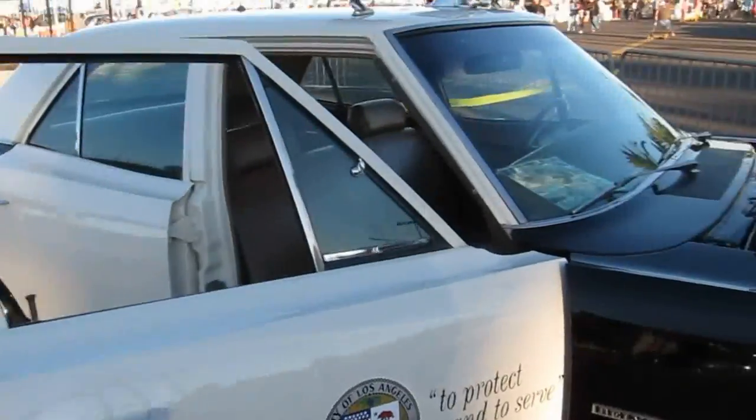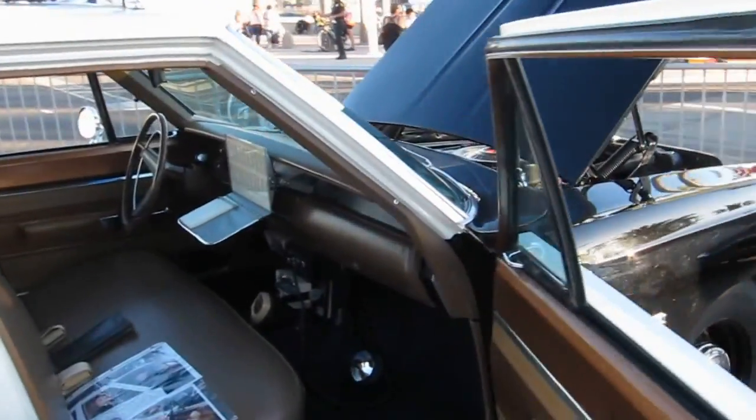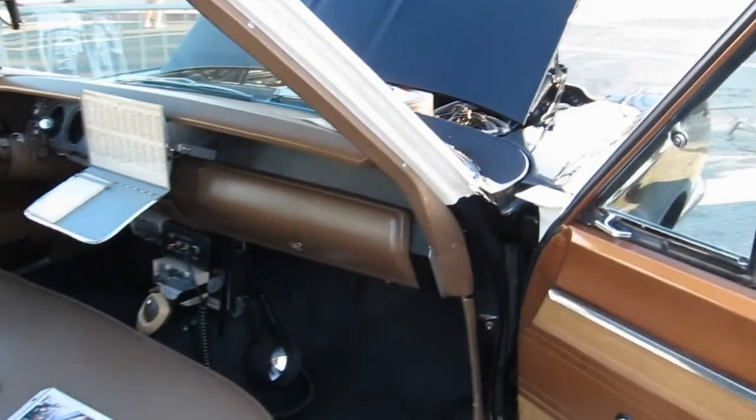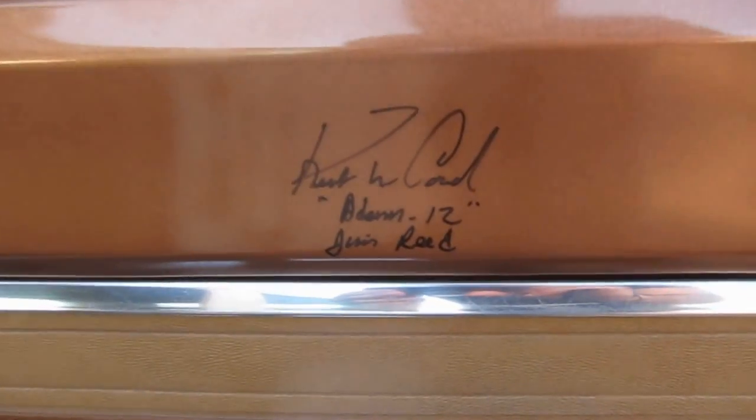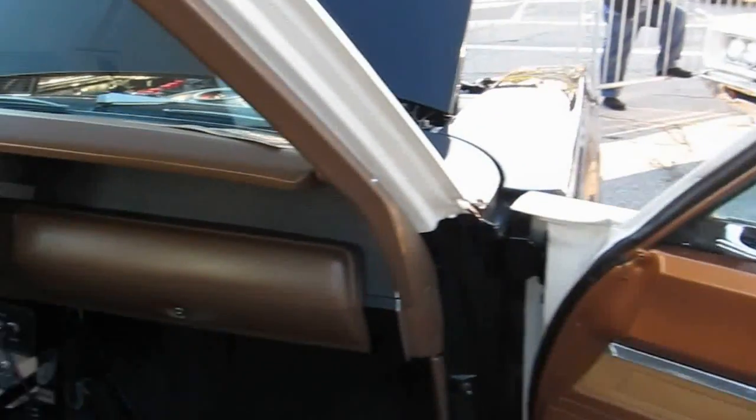One of the important things on the car is the hot sheet desk, and LAPD had these in their cars starting from about 1958 to about 1978. There's about 4 coats of clear on that because I've got buddies from Pasadena over here that like to rub the thing and get that off.